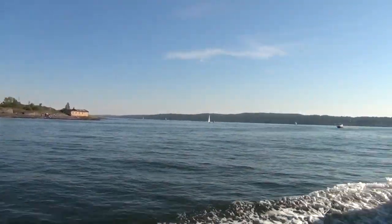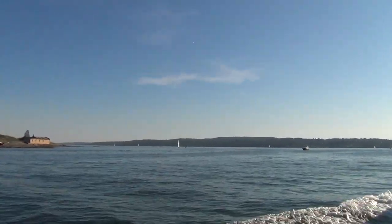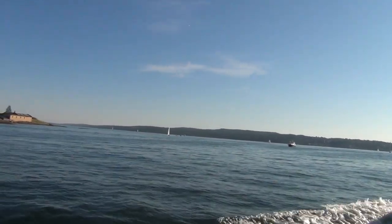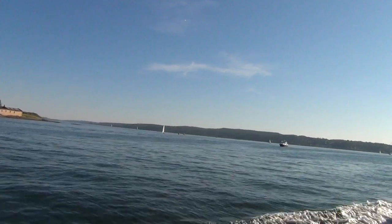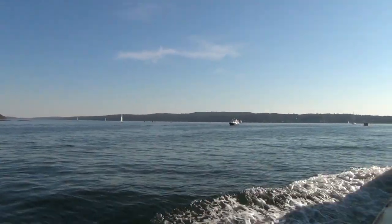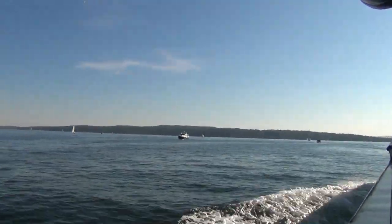On the right side, you will see two islands. The first one is called Lisøya, and the second one will be Nafjord. And these two islands were very popular for camping in the summer with tents.